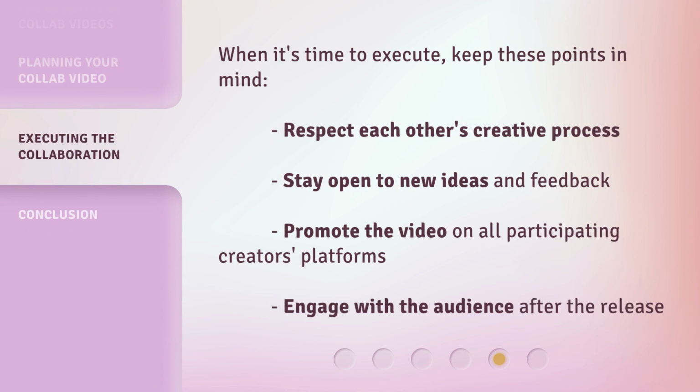When it's time to execute, keep these points in mind. Respect each other's creative process. Stay open to new ideas and feedback. Promote the video on all participating creators' platforms. Engage with the audience after the release.